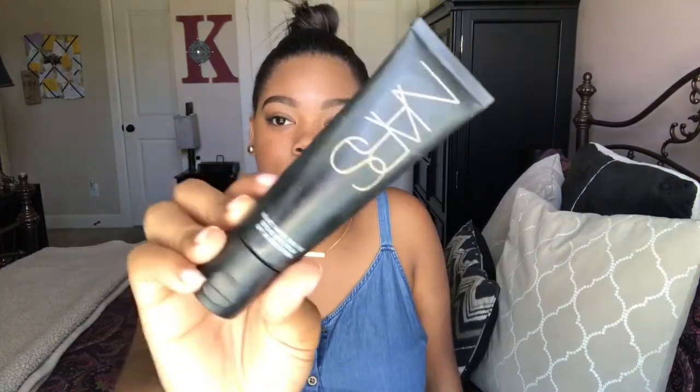So the first product I'm starting off with is what I use for my foundation, and that is the Velvet Matte Skin Tint by NARS, and it just looks like this. And my color is Cuba in medium 3. I love this stuff. I got this literally a year ago in July when I was working at JCPenney for like 2 weeks. But this stuff is amazing, and I love how long it's lasted me, and it's got 30 SPF sunscreen in it, so it's great.